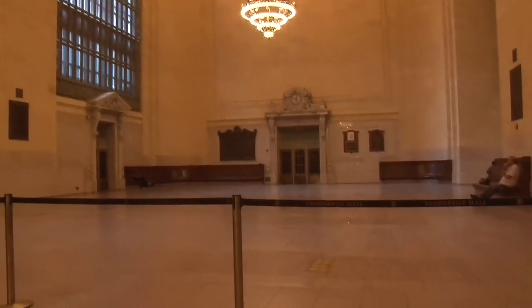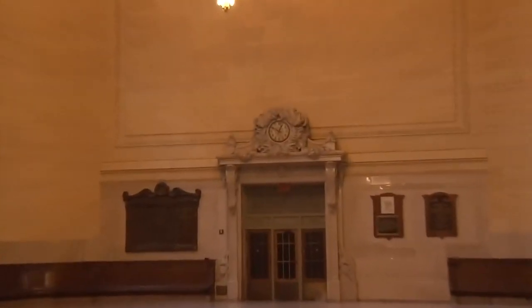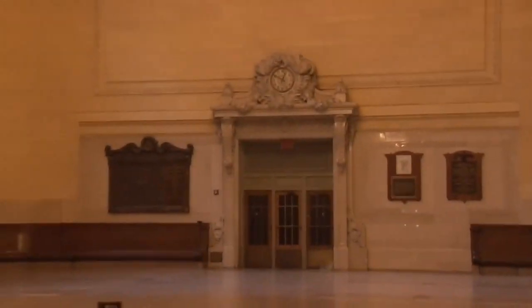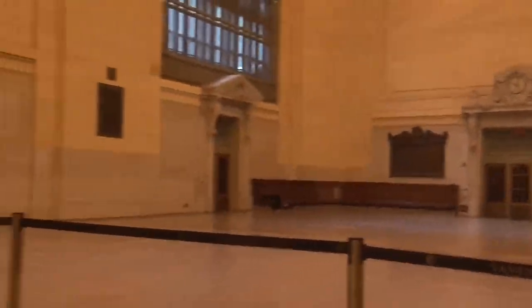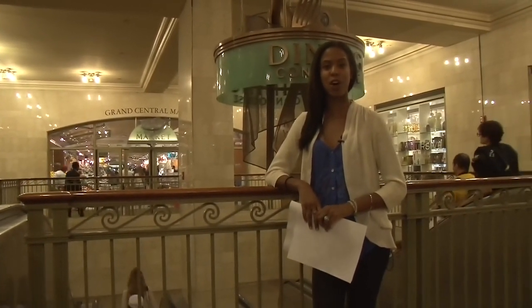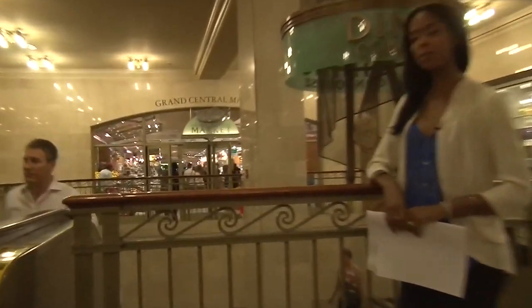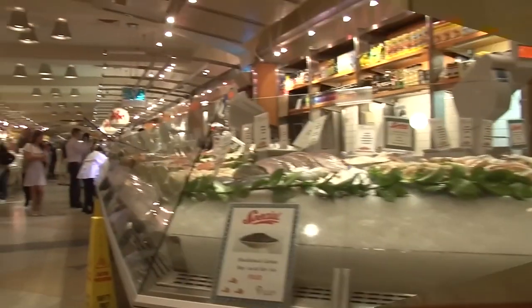Just off the main concourse is Vanderbilt Hall. Formerly the main waiting room for the terminal, this space is now rented out and used for various events. Besides its various platforms and train tracks, Grand Central Terminal also has multiple food outlets, like the Grand Central Market here, where you can buy produce, meats, and a variety of baked goods.